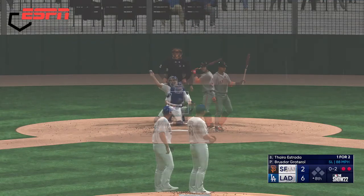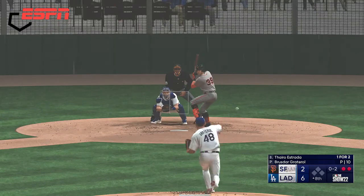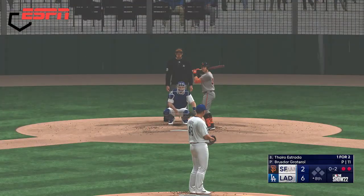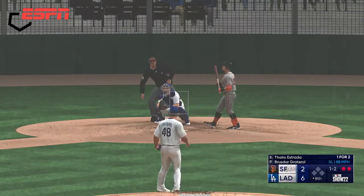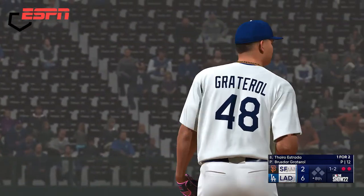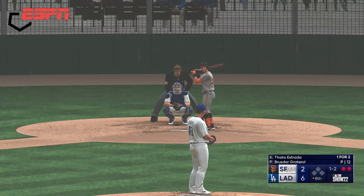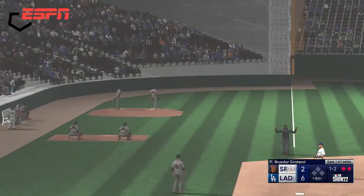Offering is in for a strike. Here's the 0-2. And a foul ball. He stays alive. Two outs. Stays alive.